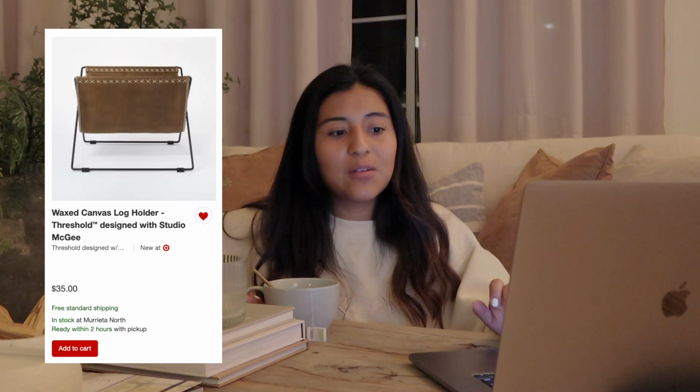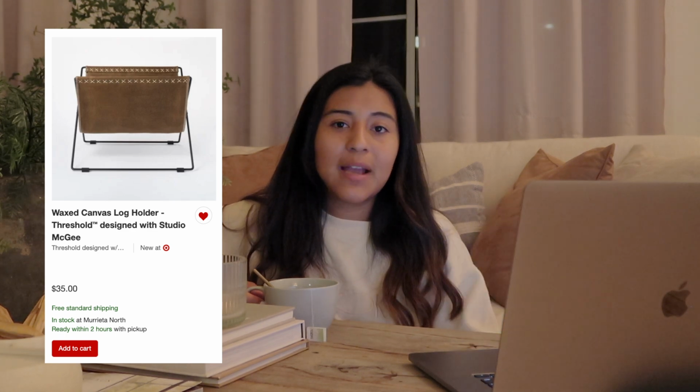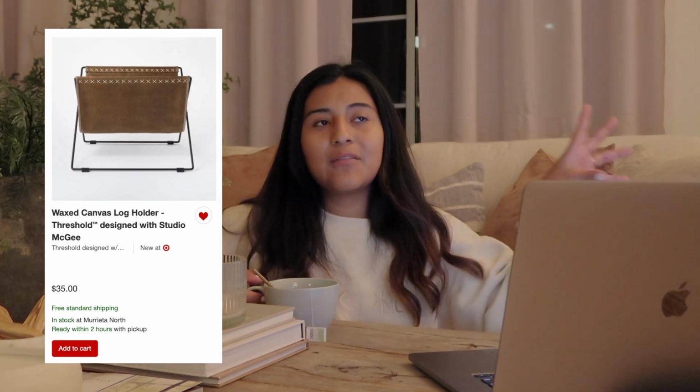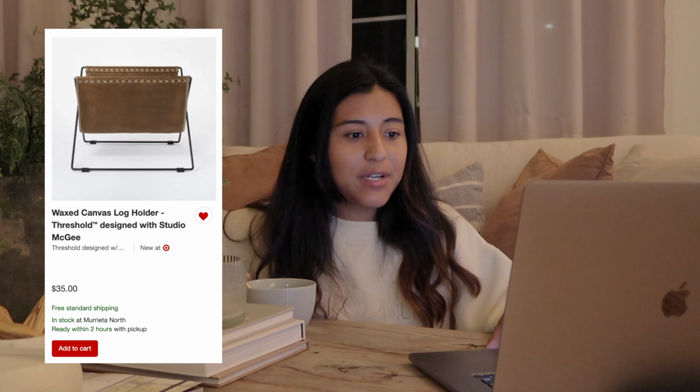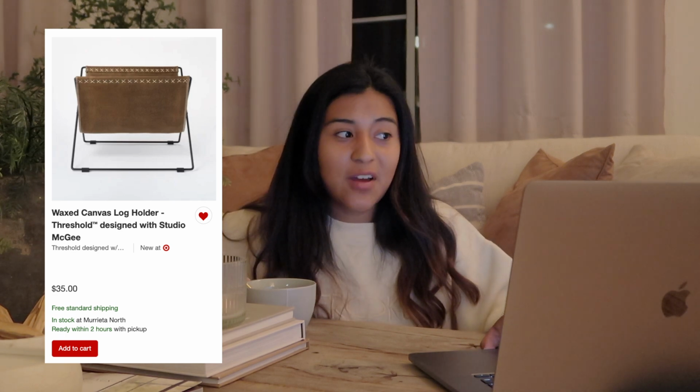And then another one, which I think is also so beautiful, is their wax canvas log holder. So this one I actually want to pick up for magazines, not for logs. And the reason why I say that is because I love the idea of having it oversized. And that one is $35 as well. Looks like it's still available to purchase, not out of stock, which a lot of things are. I wish I would have woken up early to get some of these, but I'm not a morning person, so I had already given up on the fact that I was gonna get my hands on any of these.